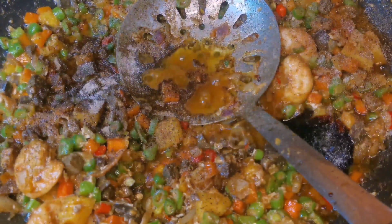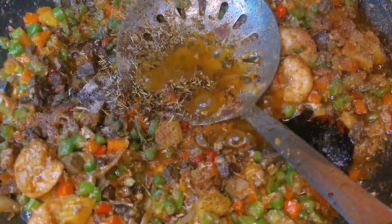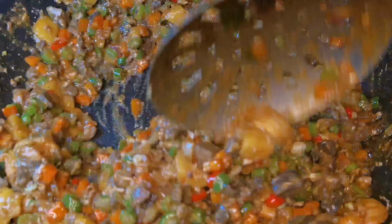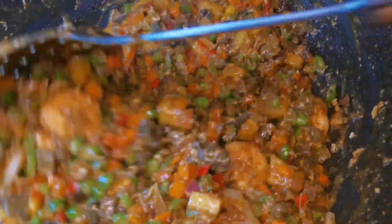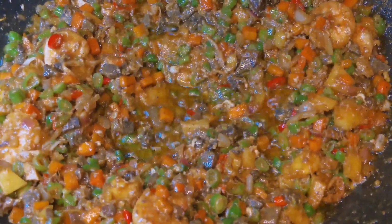Like I said, I added my black pepper, and now I'm adding curry and thyme. I added my curry, I added my oyster sauce, and trust me guys, everything is making sense now. I know you guys are perhaps feeling what is going on in the kitchen right now.